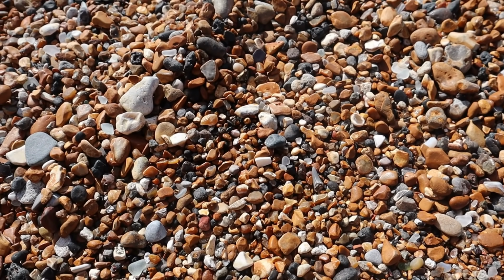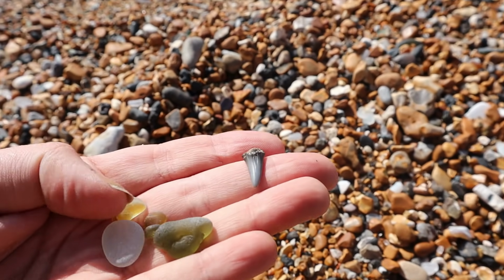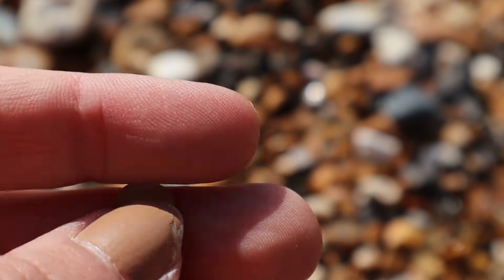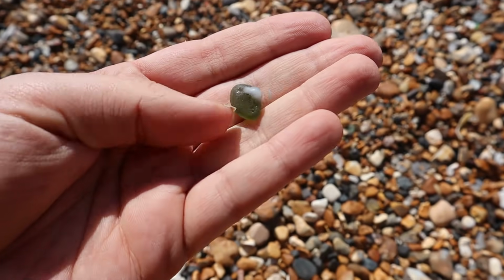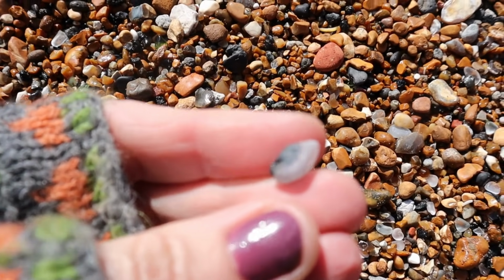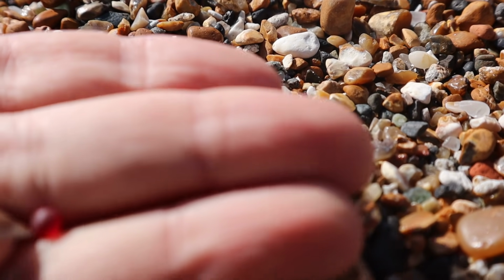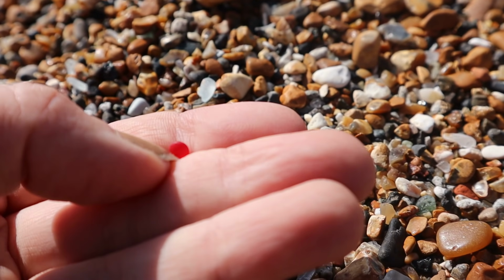What has just popped out as I've been scraping? A shark's tooth. A fossilised shark's tooth. That's mad. Wow. And here's my beautiful, beautiful yellow multi. I just got this nice green and white multi. Tiny little black bonfire multi. It's a cabochon. It's a beautiful sea-worn ruby red cabochon. Oh, how amazing!